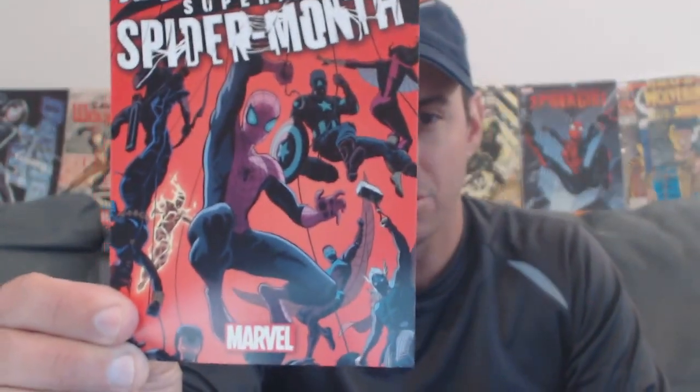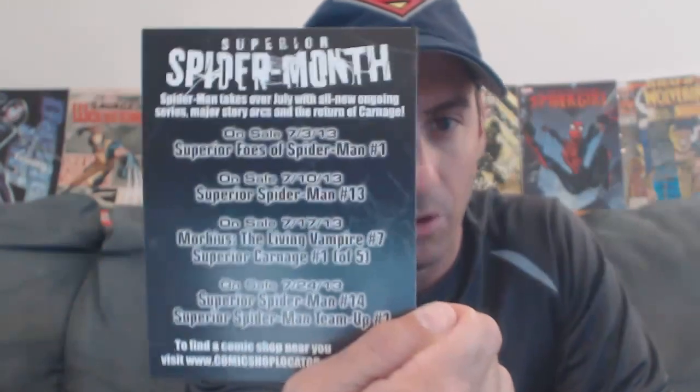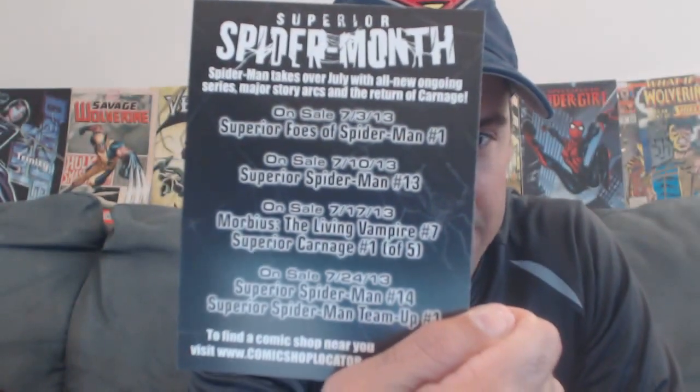Throw away the bag. Bam, that's out of here. All right, so the first thing we got today was a promotional card for July, which is Superior Spider Month. So everything and their mother is going to be about Spider-Man. However, it was a pretty cool card, and it gives you the list of all the Spider-Man stuff that is coming out. So pretty interesting, but I won't be picking up Morbius the Vampire, that's for sure.